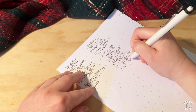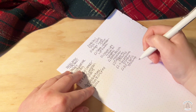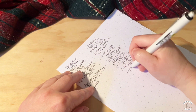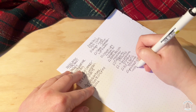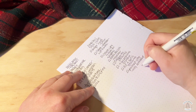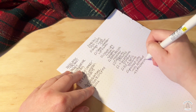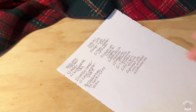AJ and Curtis stockings. Okay. Yeah, that's obviously purchase gifts, and log on trackers, and an Xmas box. Okay, and then I have so many notes on the side here.